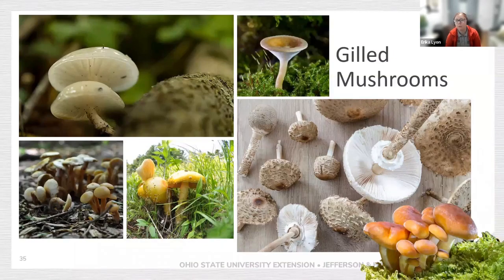And then probably our more iconic mushrooms, or what we think of when we hear the term mushroom, are going to be the gilled mushrooms. There's a lot of variation within this group. Definitely one of the larger groups that we will encounter, and a lot of times we can help narrow down what species they are by looking at the color of their spores through spore prints. You can't tell a spore's color just by looking at the gills underneath the cap of the mushroom.